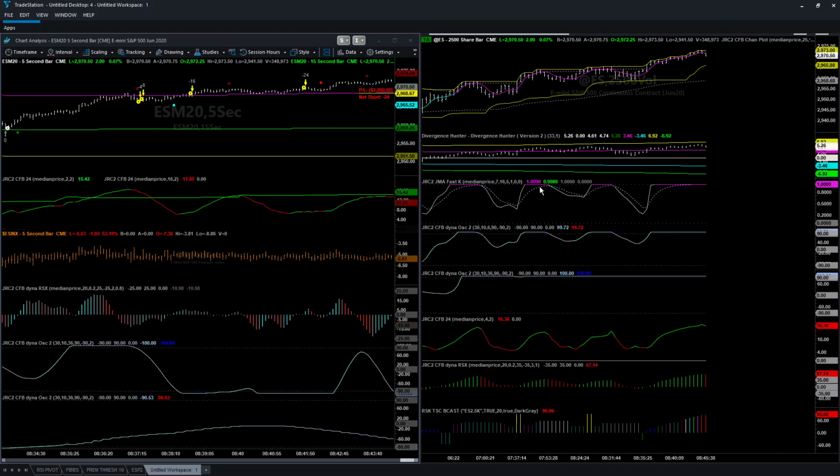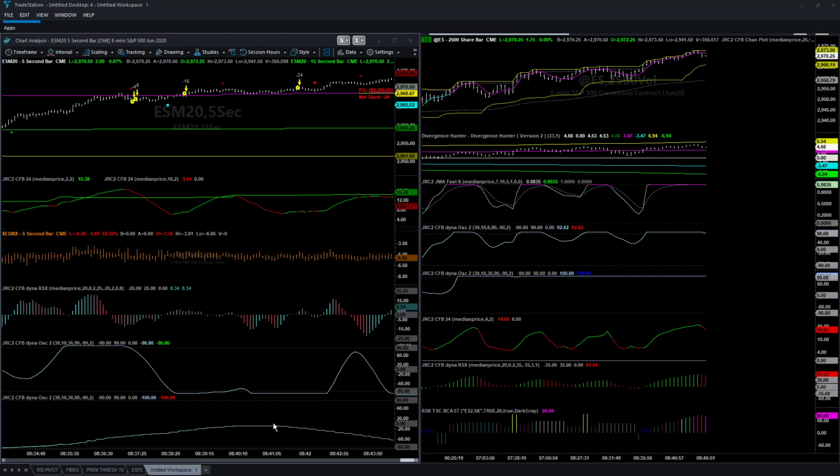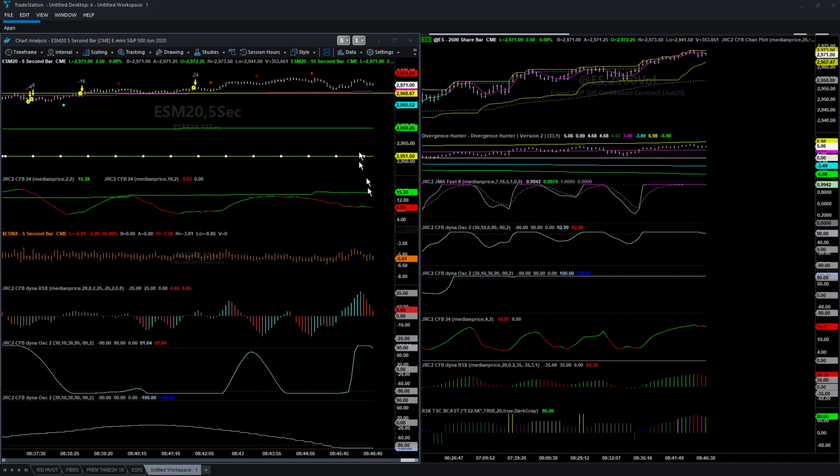Here it's easy to see that the stochastic, the slow K, is still above the slow D. We are coming down a bit. That's interesting. Let's get premium back here. Now at this high, now that makes sense.